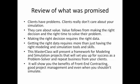So to review what I promised in the abstract and what enticed you to sign up for this seminar: I said that when you look at your clients, they have some problems, and depending on your company, they're defined as opportunities. But to them, what's really important is, I have a problem and I want to solve it, and solving a problem is going to generate some form of value. The value can then be defined as making the right decision at the right time to solve the problem.